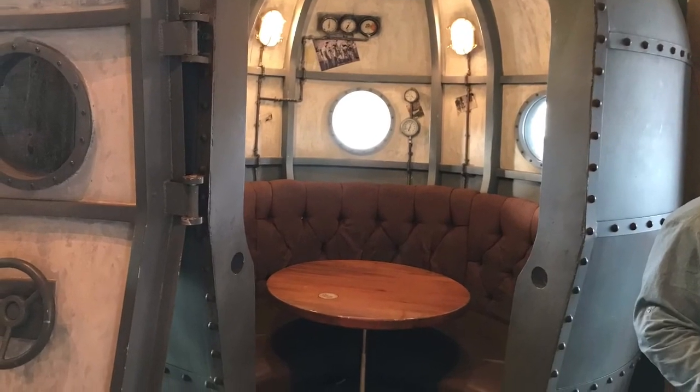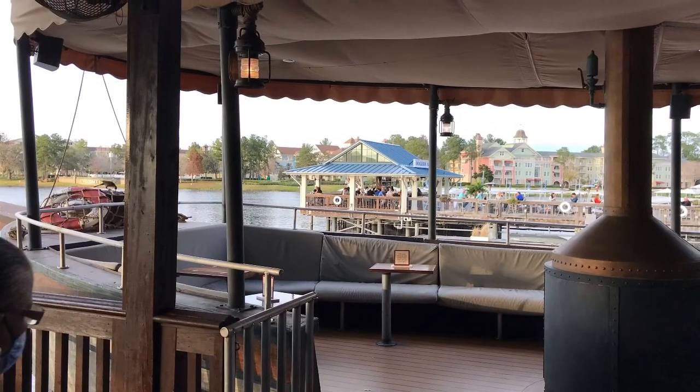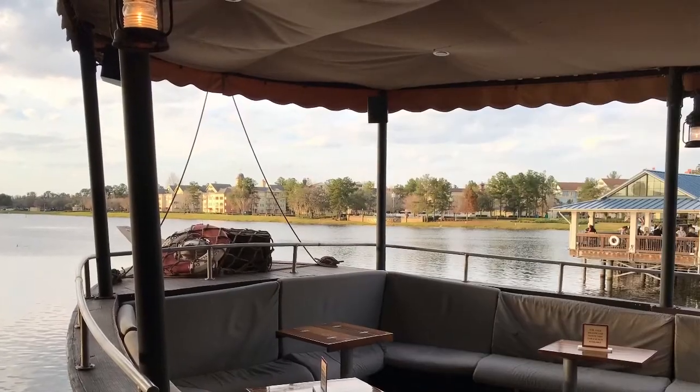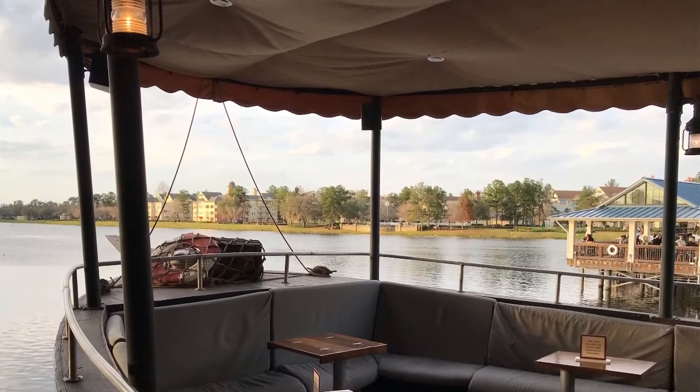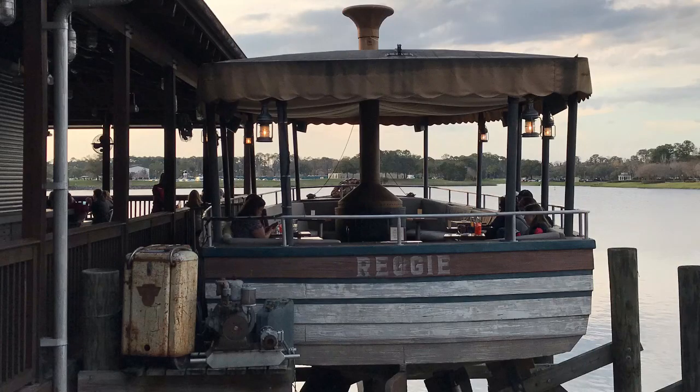This cool diving bell that you can eat in. It's got a booth made inside of it. If you head outside, there's a lot more seating and there's this boat that overlooks the water. Overall, I think this is a really neat themed place that you can come, grab a snack, grab a drink, hang out with friends, and relax by the water.